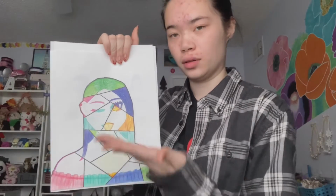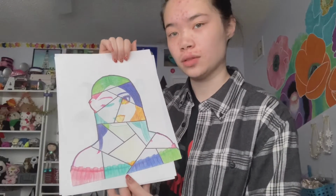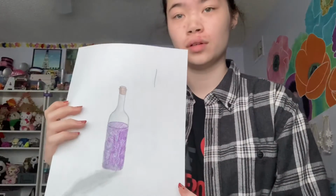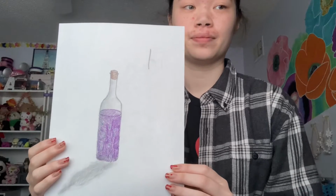This one, where she has rainbow hair, I was getting obsessed with Guy Tang and his paranormal activity. He did a lot of people with rainbow hair. This fun one where I cut up different pieces of a human and colored them with different colored pencils. This one was just sketches of different types of hair. This bottle with a purple version of that green drink that makes you fart from BFG.